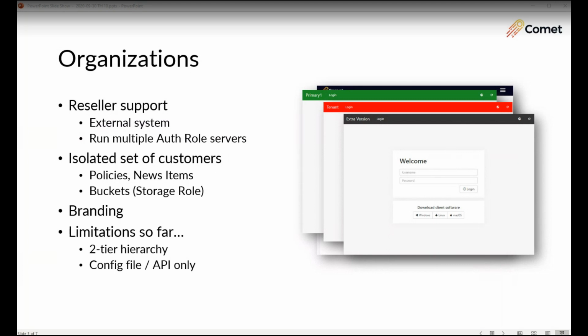If you're thinking about having resellers, or if you're currently implementing resellers using one of our previously suggested methods like external systems, MyClient, or by running multiple auth role servers, then this is just another tool in your toolbox for achieving that. And as with the USB recovery media, this is an active focus of development for us.